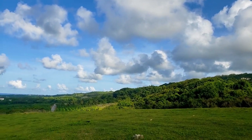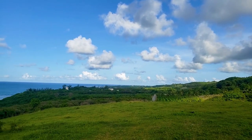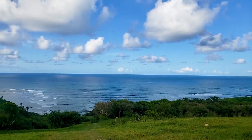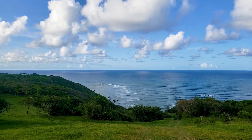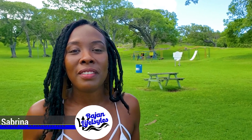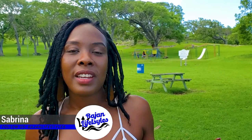You can get like a 180 view of Barbados from here. That is just beautiful. Today we are going to be viewing some of Barbados's well-known natural springs.